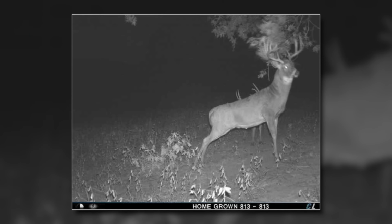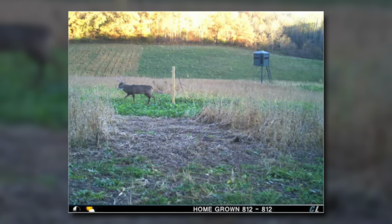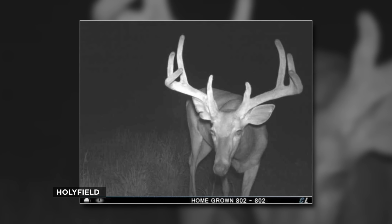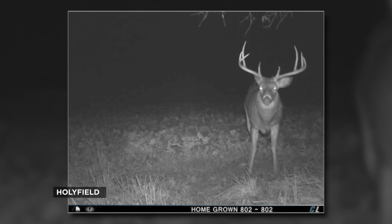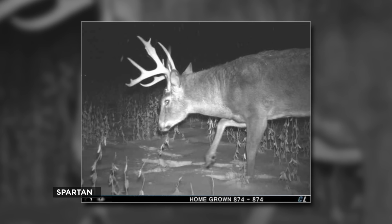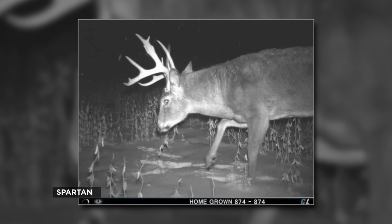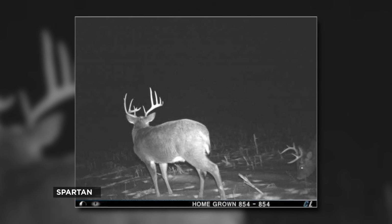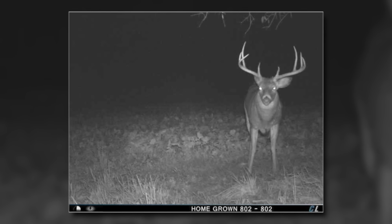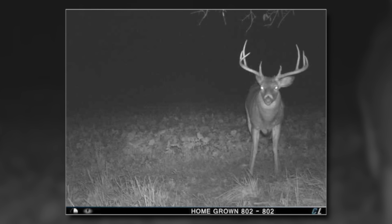So coming into camp, Bobby's going to be hunting the Hat Trick Farm, and Bobby really likes big wide 8s, and he doesn't have one yet. So when we showed him trail cam pictures of a buck that we call Holyfield on the Hat Trick Farm, his eyes lit up and he immediately wanted that deer. Now, there are some other pretty special deer on this farm that are probably going to tempt him. One of them being Spartan. Now, Bobby's from Michigan. He's a huge sports fan in Michigan, and just the name alone intrigued him. So we've got Spartan and we've got Holyfield. Now it's time to hunt and see which one we can put in front of him.